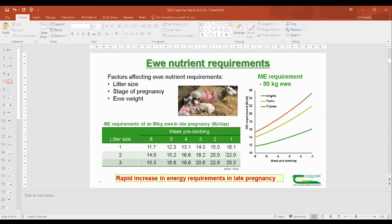So when we talk about ewe nutrition, the main nutrients we're talking about are energy and protein, and nutrient requirements are impacted by the litter size, in other words, the number of lambs she's carrying, the stage of pregnancy, and her own body weight. And we've presented here, firstly, metabolizable energy requirements. If you take 6 weeks out from lambing, a ewe carrying a single will require approximately 12 megajoules per day, whereas a ewe carrying triplets will require approximately 15. That's a difference of 30%. But if you come into 1 week prior to lambing, the ewe carrying a single requires 16 megajoules, whereas that carrying a triplet will require 25 megajoules, and that's a difference of 60%.